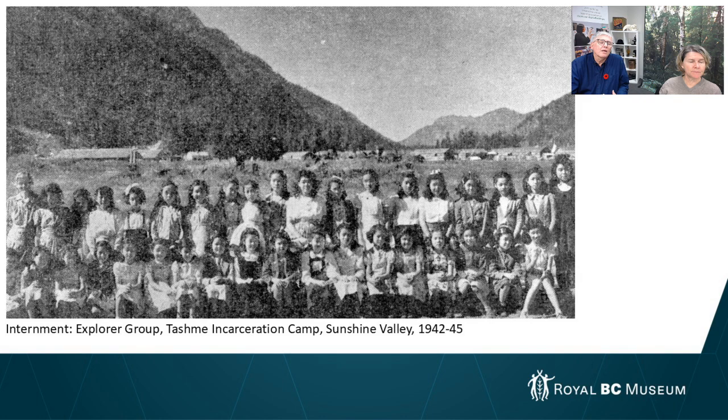So it's interesting to me that they're providing activities for a group of people who have been interned. And then they're also encouraging that despite the attack on Pearl Harbor and the incarceration, you need to still be patriotic to Canada. You need to contribute to growing your own vegetables. You need to participate in the war effort by raising money.